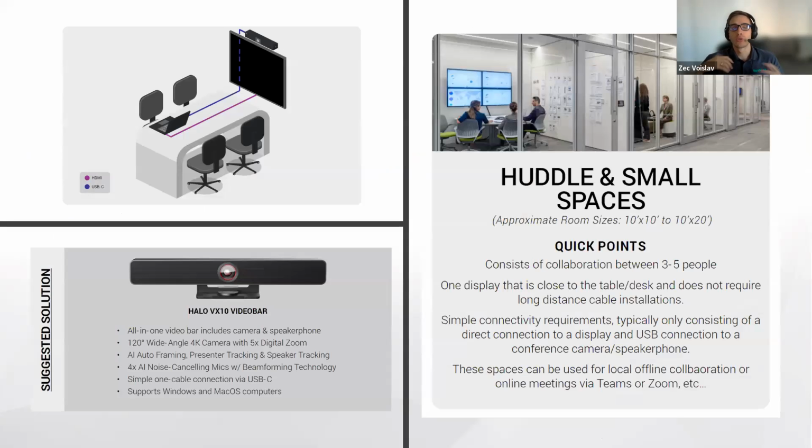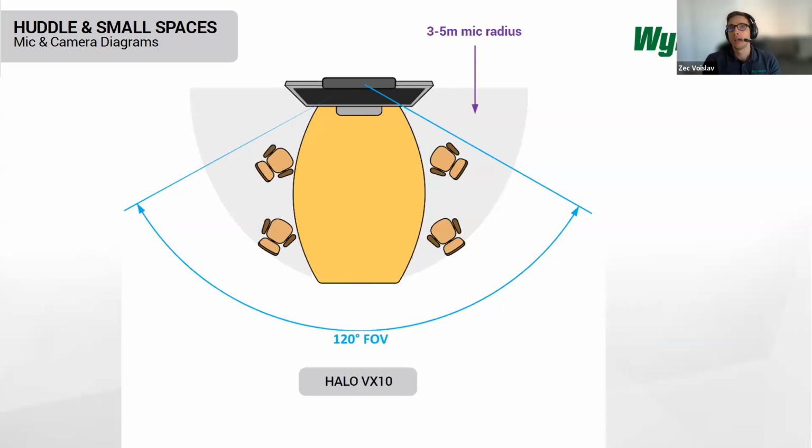Now let's move to some suggestions of solutions for small spaces. Here, you remember I talked to you about Halo VX10. That's a small video bar. And here you can see how easily you can use a small room, for between 3 to 5 people. So if you have a screen that is close to your table, it's really easy to just connect your laptop to the HDMI, use a USB-C to connect your speakerphone and camera with VX10, and you can see the pickup range with microphone is here in the gray area, and the camera angle of view is 120 degrees, so everybody will be seen very well.